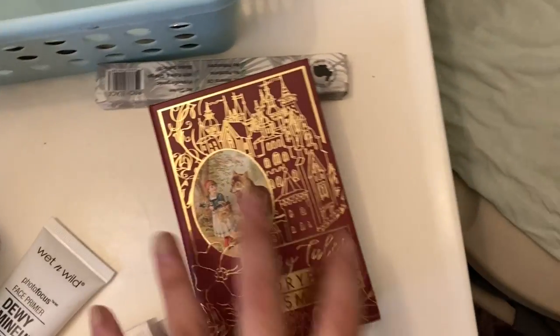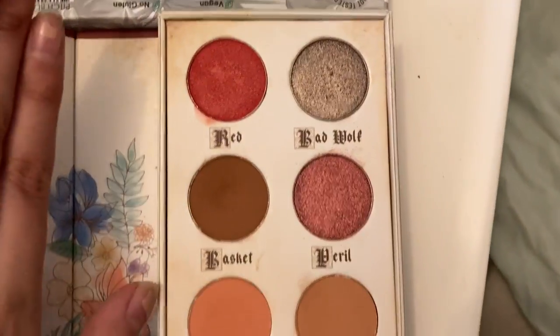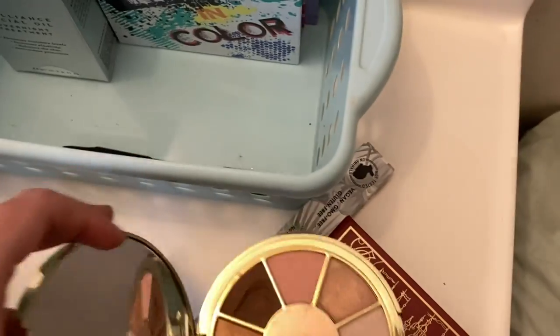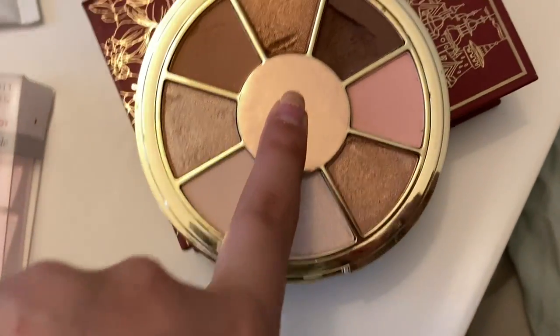Okay, giving away the Storybook Cosmetics La Rega Hair Palette. Pretty shades, hate the bulky packaging. This Tarte Cosmetics Be You Naturally. I love Tarte. I don't have anything else Tarte except this.